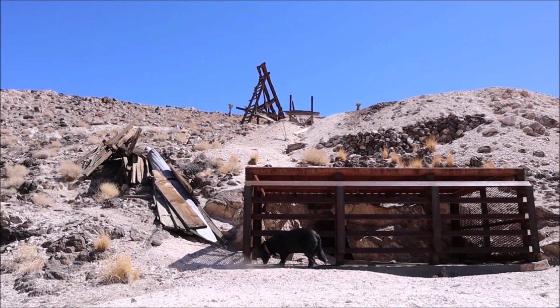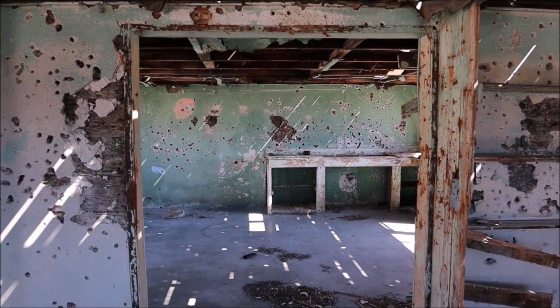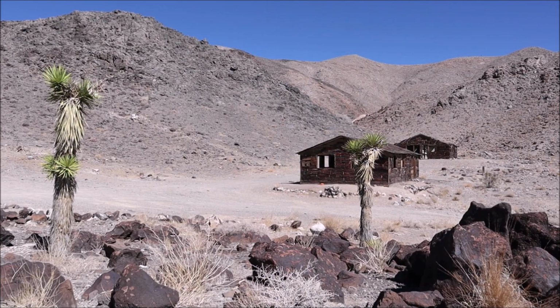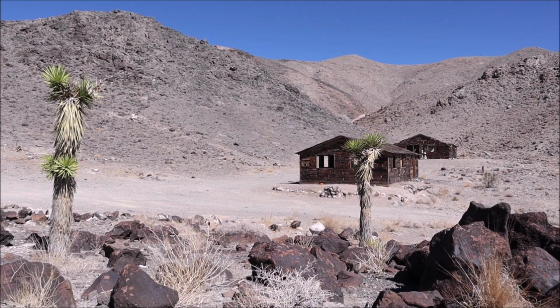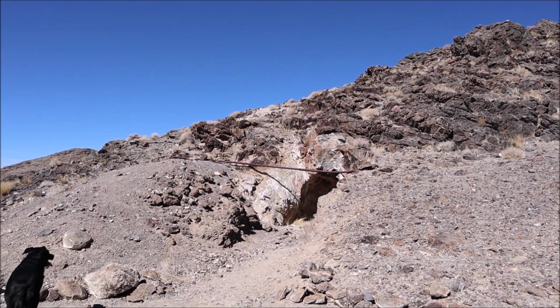Once a former talc operation, the Viking mine now sits abandoned and forgotten. Within the last few years, one of the bunkhouses was burnt down due to arson. However, most of the buildings remain intact and in decent condition. Join us as we explore this astonishing mining camp in Death Valley.